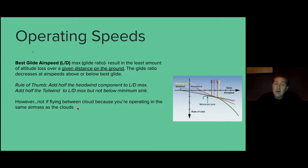However, Armand and I were talking earlier and he had a great point. He said, listen, if you're just cloud flying, and you're flying in between clouds, you wouldn't consider this headwind or tailwind component because you're not referencing the ground anymore. You're flying in the same air mass as the clouds are. So in that case, again, we'd want to just fly our best glide speed.